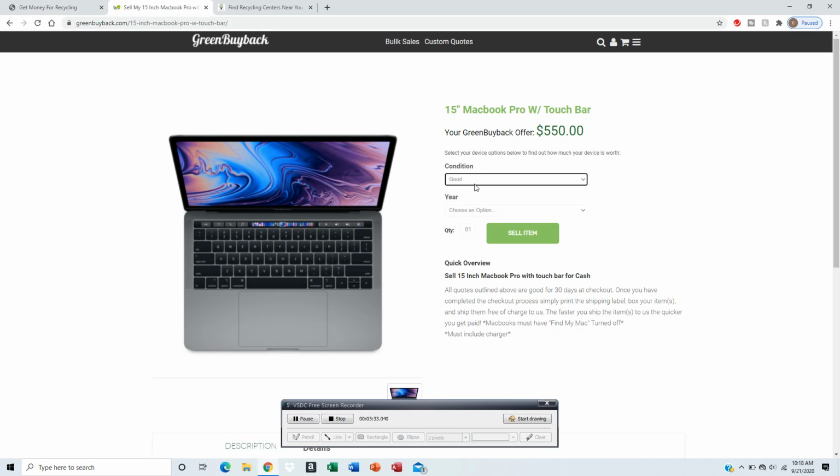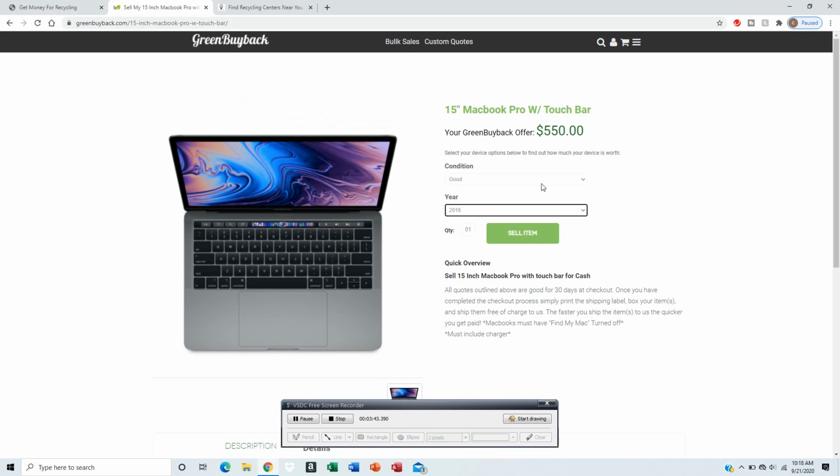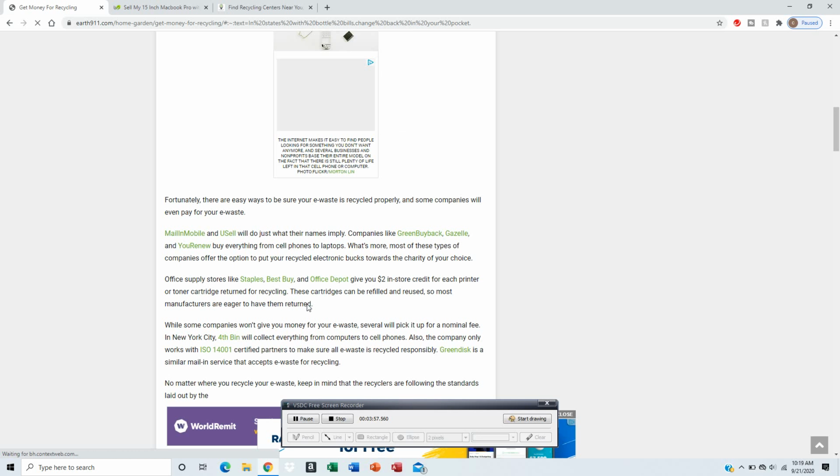So let's try one of the other ones. Okay, 15-inch MacBook Pro. Quantity 1, choose the condition, good, and the year, 2016. They gave you a quote of $550, which the laptop usually costs about $1,000. So you get about 55% of your money back, which is good. Okay, let's check what else. You'll get a store credit, or pretty much if they have a reward program, you'll get cash.